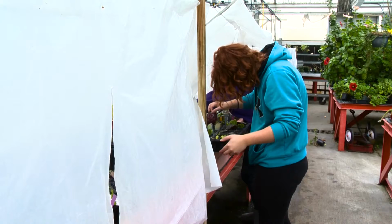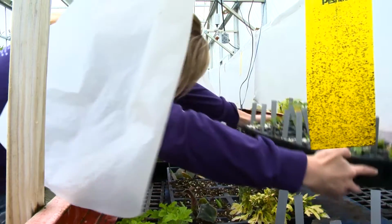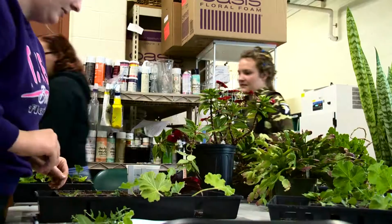And Zone 3 is actually a propagation room where we have a mist bench with an electronic leaf. So certain species which are very hard to root, you can use the mist bench for propagation. So this greenhouse is entirely used for classroom teaching purposes.